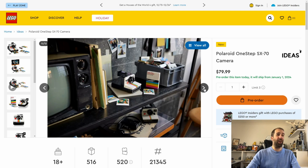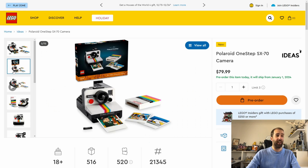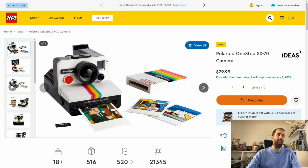But from a design point of view, it's very effective. It is a very faithful recreation, but again, I think it's just very overpriced at full retail. But yeah, I'm not sure. It's not one I'm going to rush out and buy. Maybe at some point down the line I may pick it up, but certainly not at full price.